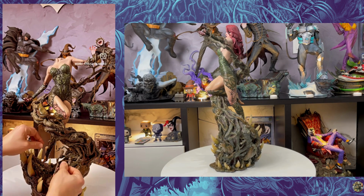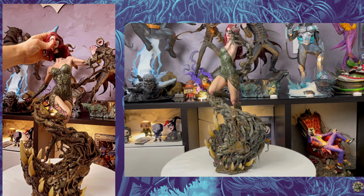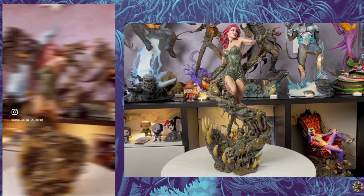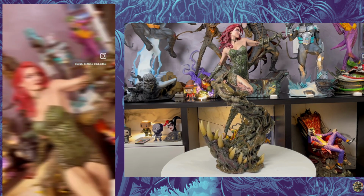The Poison Ivy Deadly Nature premium format figure measures 23 inches tall and 13 inches deep as a monster tangle of plants and teeth lifts the villainous above the ground. Gnarled branches wrap around her outstretched arm, and Ivy's clawed fingertips are tinged with poisonous red. The churning earth swallows the remains of her latest victims, returning them to the natural cycle.